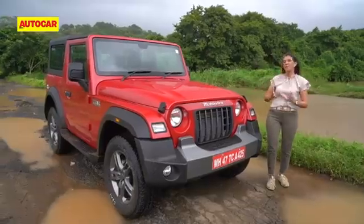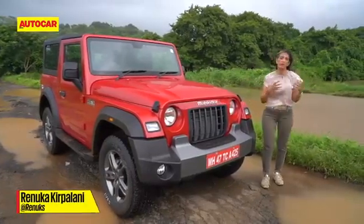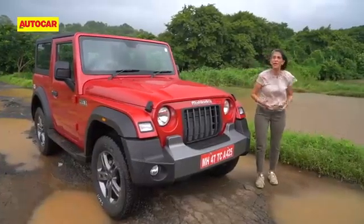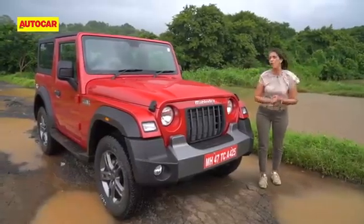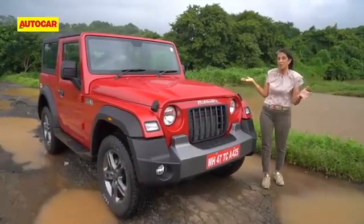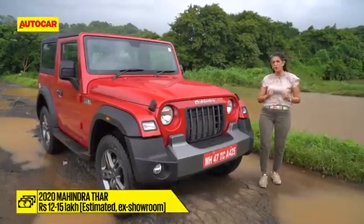So this is the new Thar, pretty exciting. It has evolved a lot, whether we talk about the looks, whether we talk about the ride and handling, whether we talk about the interiors, the quality of it, all of it has improved on every level. Now, it may not be as plush and comfortable as other vehicles around, it may not be perfect, but this is a car that appeals to your emotions.